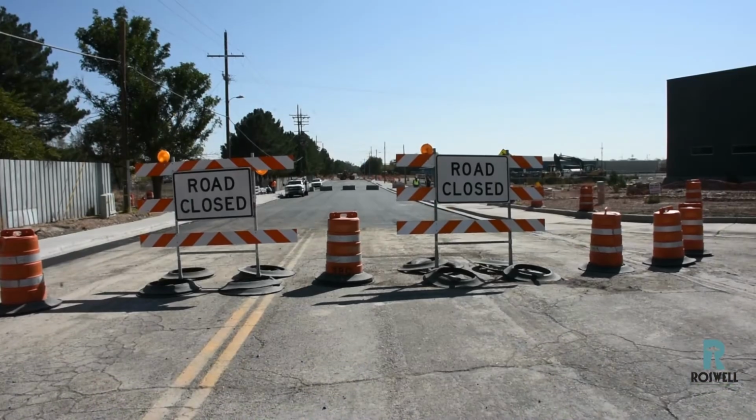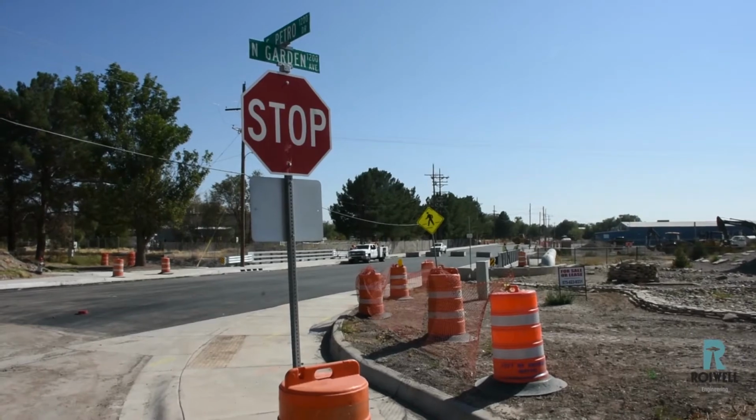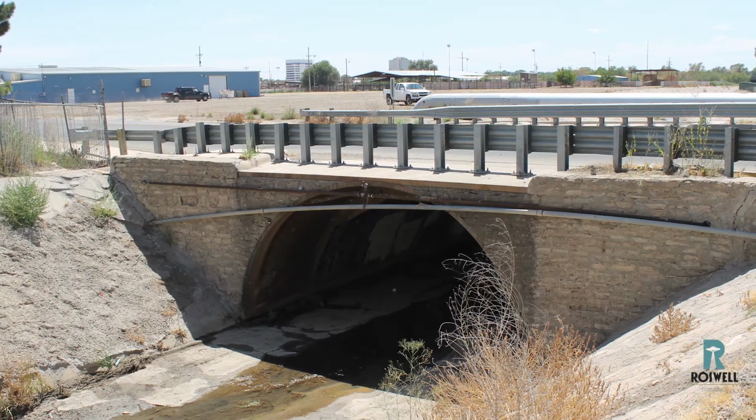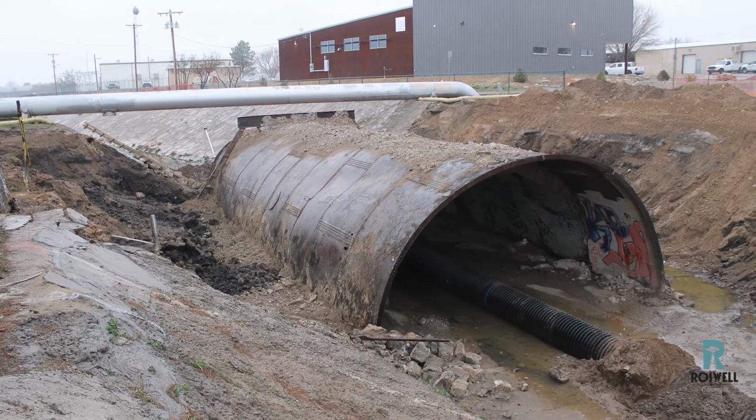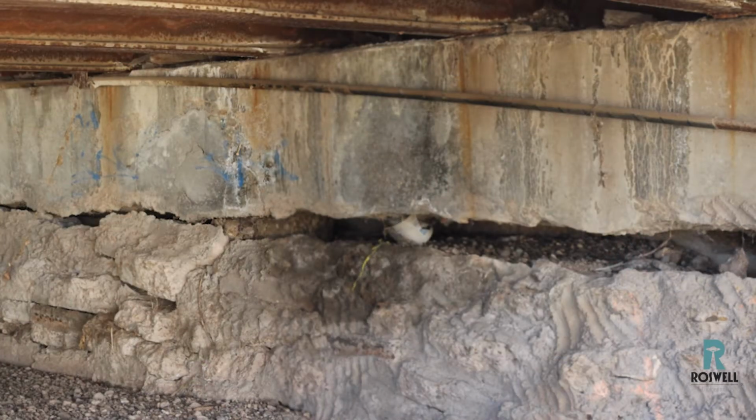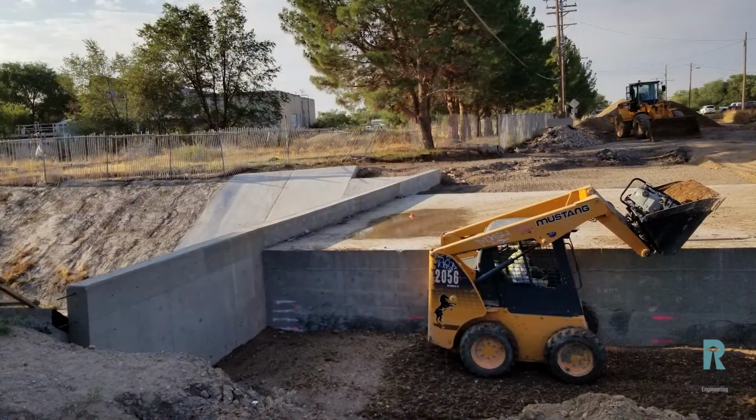We started the project January 27, 2020. That's when we actually shut down the road. So the first part of the project was to tear down the old bridge. So he took down the old rusted culvert, tore down the bridge down to the river bottom. What some people don't realize is that we had to take out the bridge and the roadway down to the river.